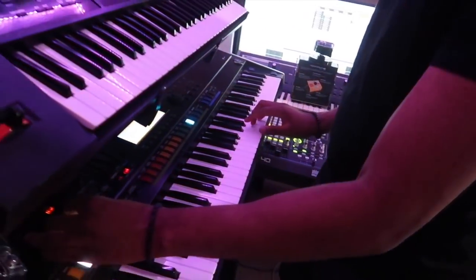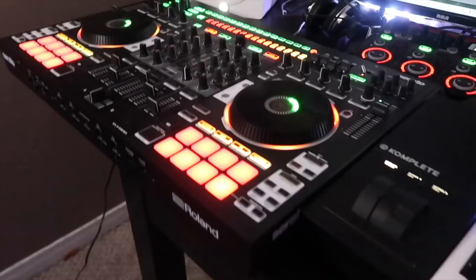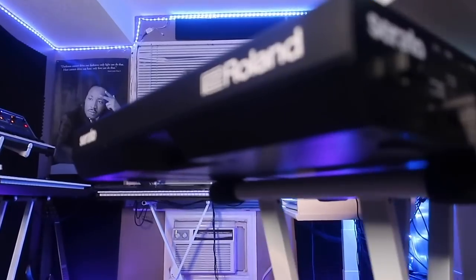Coming in at number 9 is the Roland Cloud. This right here is a Roland keyboard. That's another Roland keyboard. Another Roland keyboard. This DJ controller is a Roland product. And I just bought another Roland keyboard on Boxing Day. So I think you guys get the point that I love Roland products.